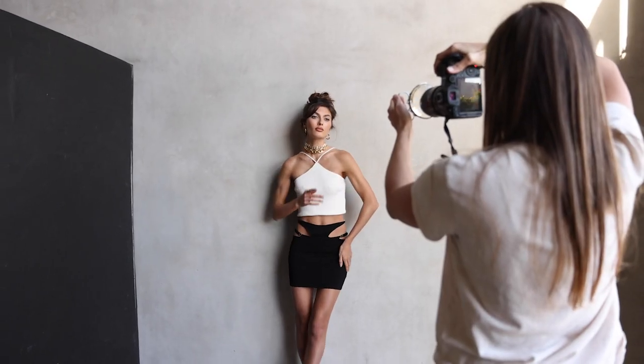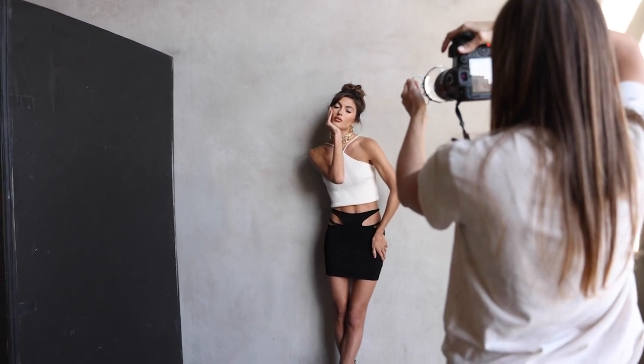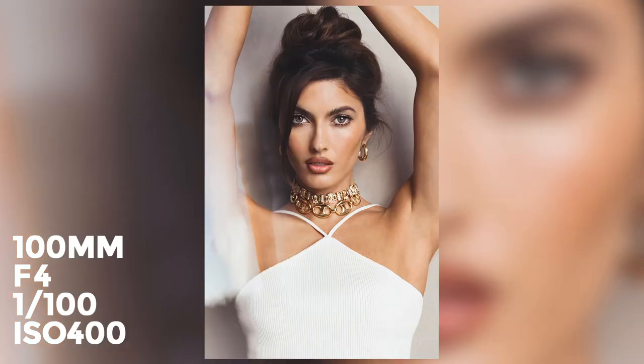For this look, I really wanted to get some tight shots of the model's face to show off her makeup and her jewelry. So I shot through these crystals that I have, and it really just gives it this cool, dreamy, ethereal look. The only trick to this is that you have to shoot at an f4 or lower to blur out the crystal, or else it'll have some harsh edges in the photo and it won't give you that same effect.